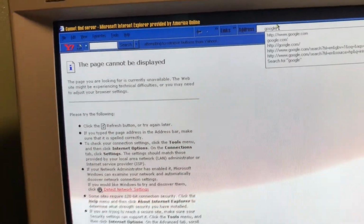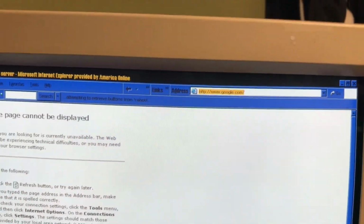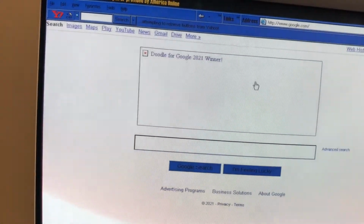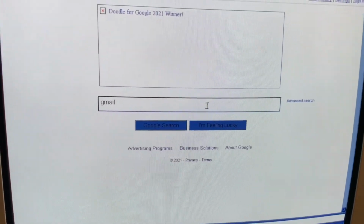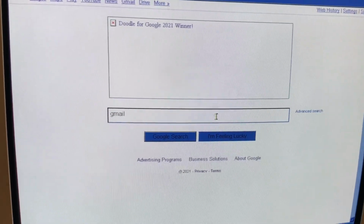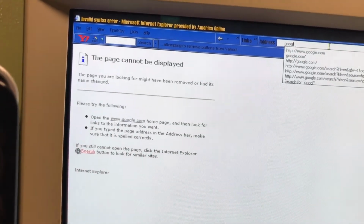Let's type in Google.com. Oh wow, it loads it, although it's basically HTML. Let's go ahead and search Gmail, so I can get Gmail up on here. Yahoo? Why is it going to Yahoo? Let's try this again.